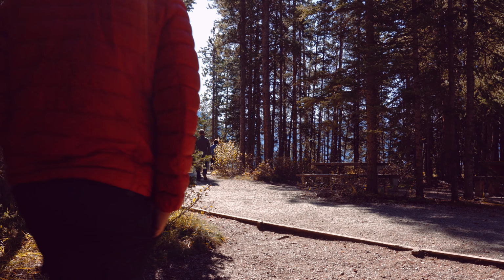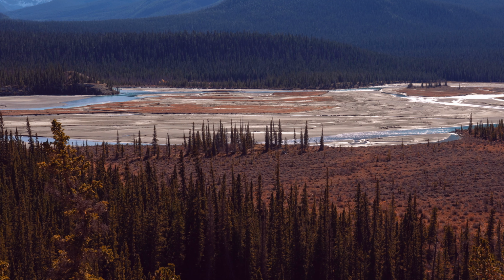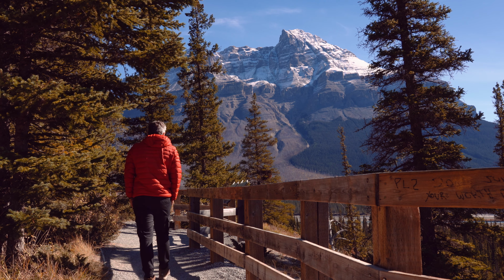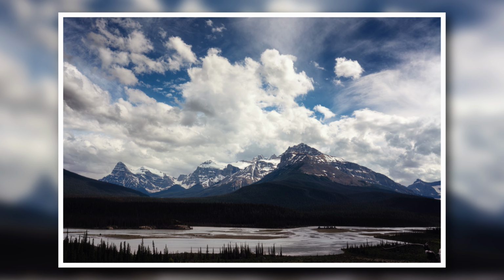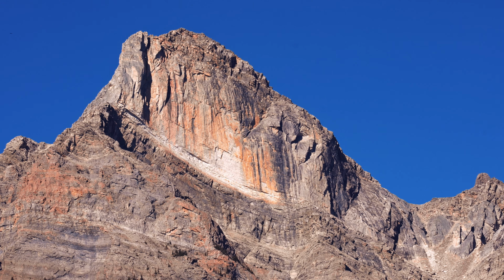Our next stop is not a lake, but a river. The Saskatchewan River Crossing was used by fur traders making their way from the North Saskatchewan River into British Columbia. Now it's a UNESCO World Heritage Site and a glorious location for stunning vistas with multiple mountain ranges and Mount Wilson at the back.